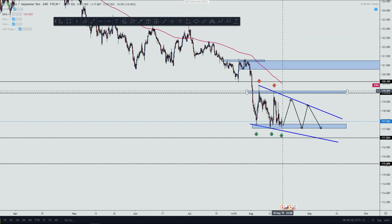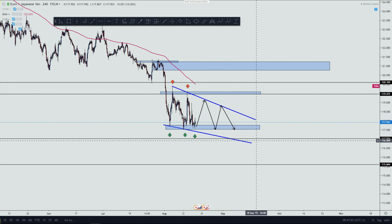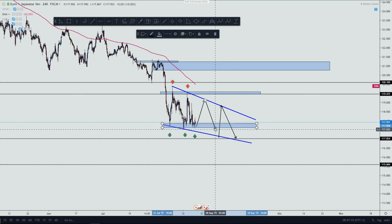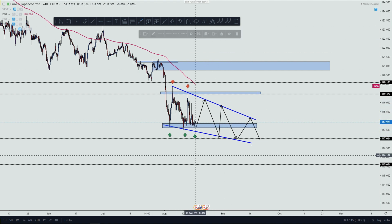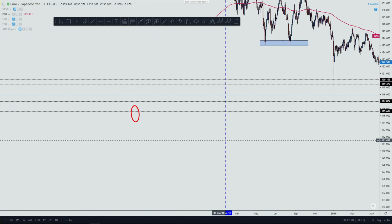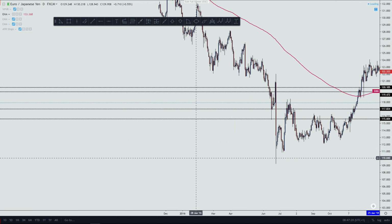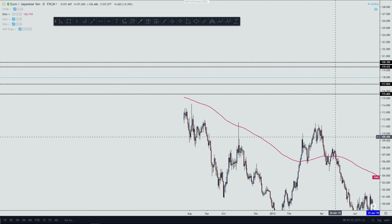And if we are going lower, well, you see we may just consolidate in this falling wedge and just continue to mosey on down to this 117 level. However, 117, if we go out to the daily, is not particularly exciting. It has held some lows. A little bit of action here.